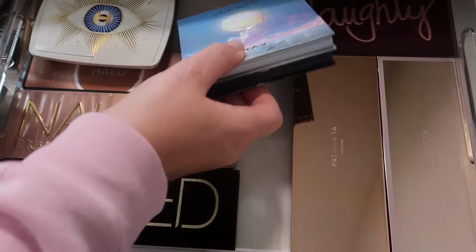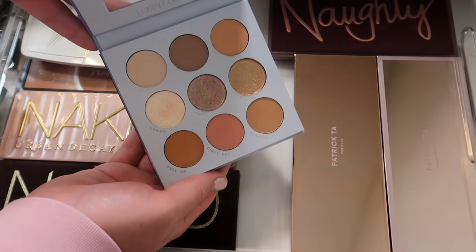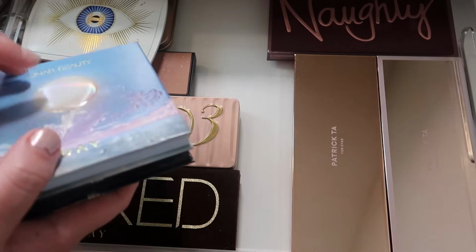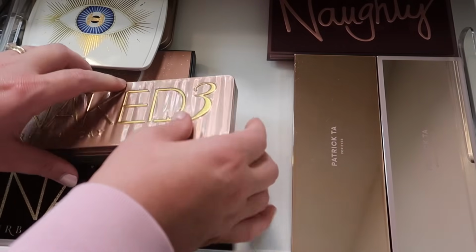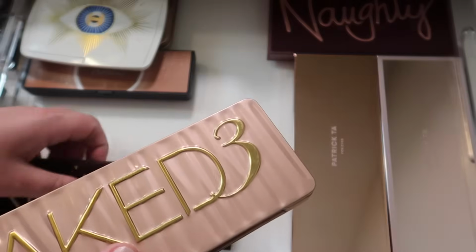So the Day and Night collection came out during this previous everyday makeup drawer situation. So we have these, but I think I'm gonna take those out. Naked and Naked 3, I used both of these this month. Super pretty, classic palettes, but I am gonna take them out.